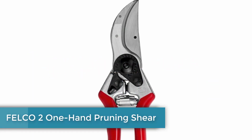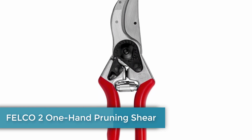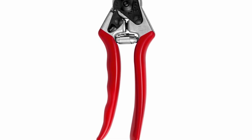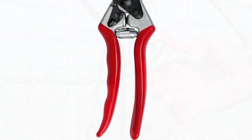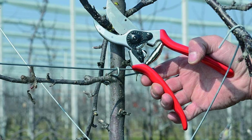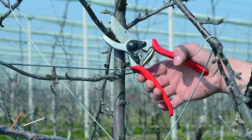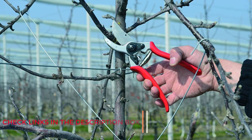Number 1. FELCO 2 One-Hand Pruning Shear. Owners say it's worth it to spend a little extra on the FELCO F2 Classic Manual Hand Pruner, and many say they'll never buy another brand when it's time to tame small trees and shrubs. They sing the praises of this 8.5-inch pruner for its ability to slice through branches up to an inch thick without jamming or dulling the blade.